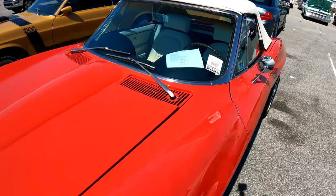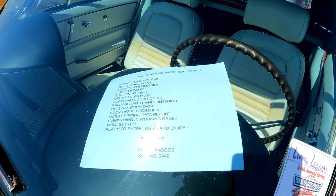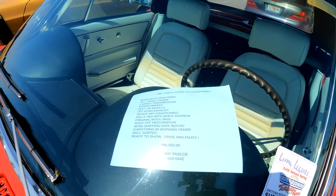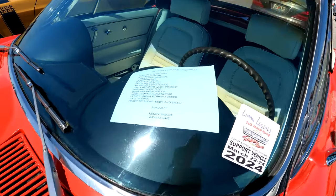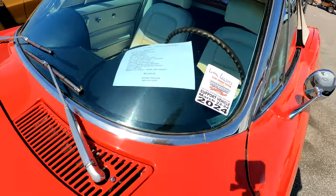Chevy convertible. 327, 4-speed transmission, power brakes, bolt-on wheels, off-road exhaust, added air conditioning. It's rally red with white interior, original body tags. $95,000. Call Kenny at 845-453-0442.